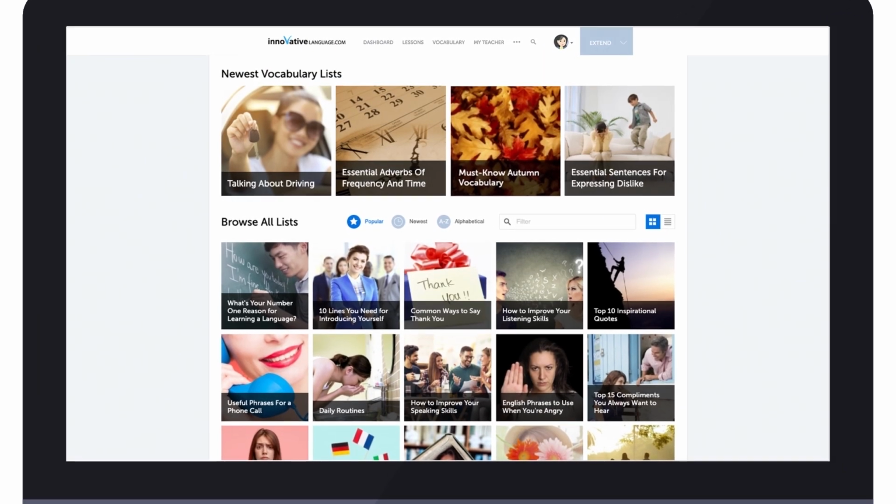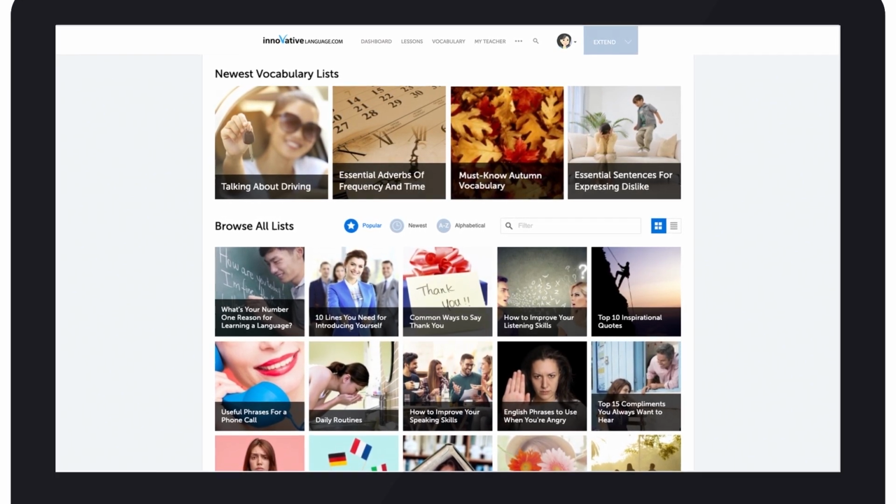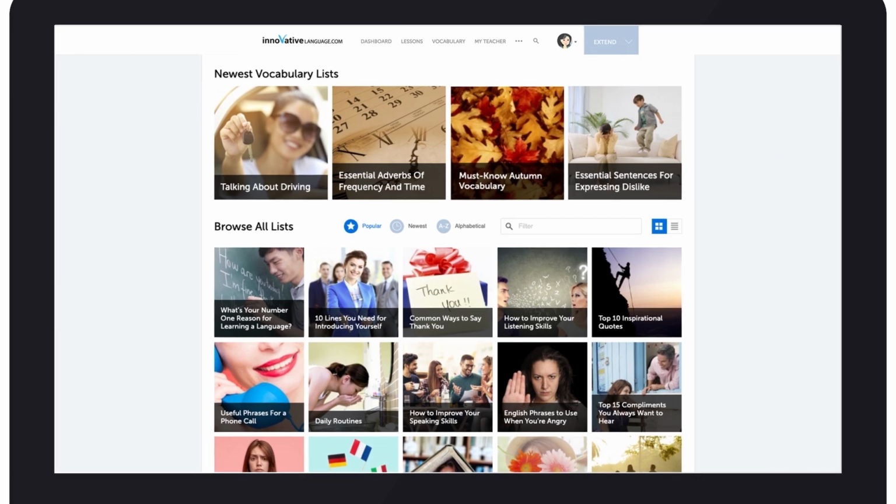Find the vocabulary lists in the vocabulary drop-down menu on the site. These vocabulary lists are free for all users.